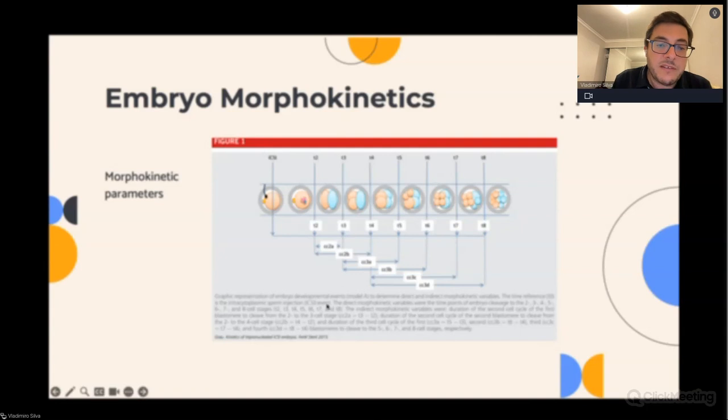We started measuring different points in time. For example, the time between ICSI and the formation of the second cell, the third cell, and the fourth cell, and the length of the cell cycle between 2 and 3 cells, between 2 and 4 cells, between 3 and 5 cells, between 3 and 6 cells, and so on. We didn't know the meaning of all of these findings, and we started analyzing them by computer.